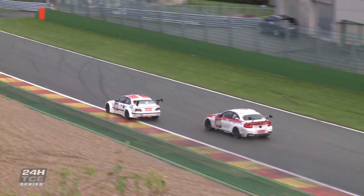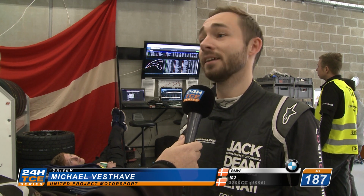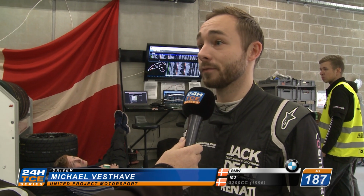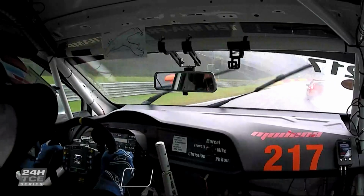The 187 takes the lead in the A3 category. Well, we had P1 for about 30 seconds or something like that, and then the gearbox had a failure. So from P1 to P last in 30 seconds.